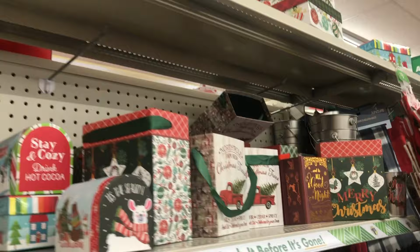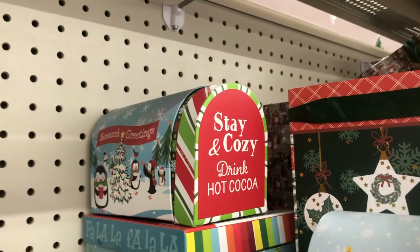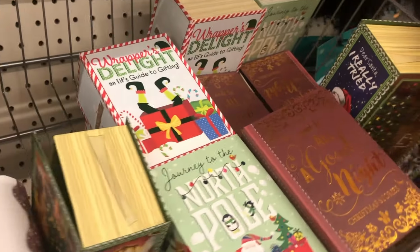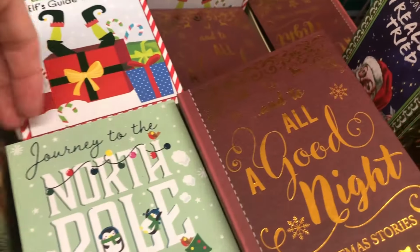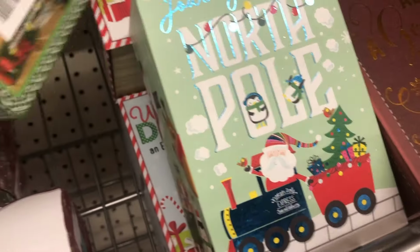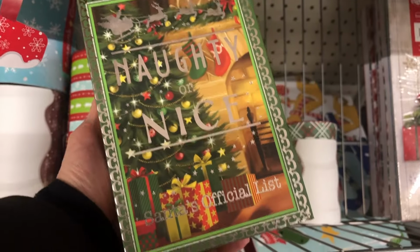And look at these. These boxes are fantastic, you guys. They have ones that look like little mailboxes. You could do it for your little Santa letters. And look at these ones that look like books. Aren't those great? I've seen those ones around Halloween time before, but I've never seen them for Christmas. So I don't know if they're new this year or if I'm always just sold out before I get in here. Look at how cute this one is, though. Oh, you guys, look at this one. How funny is that? That one might be my favorite.